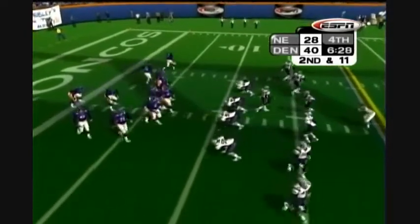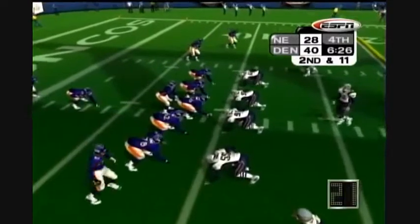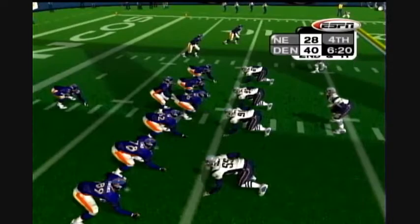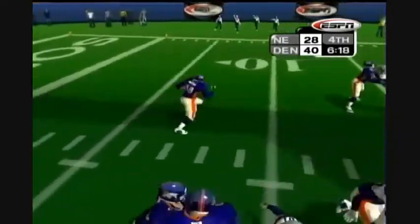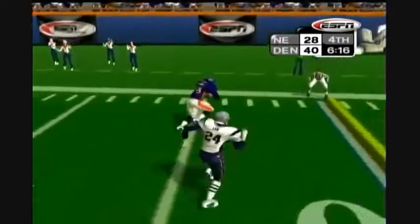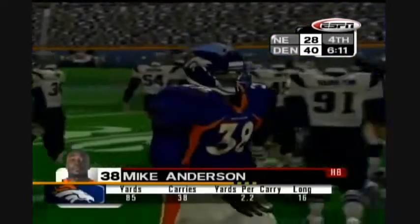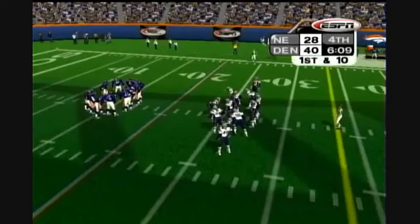Second down and 11 to go. Set. Cut. The pitch to Anderson around the left corner. He passes the marker. Anderson gets the first down. They're showing some dominating run blocking here in the second half.